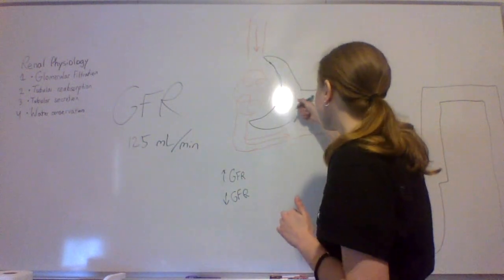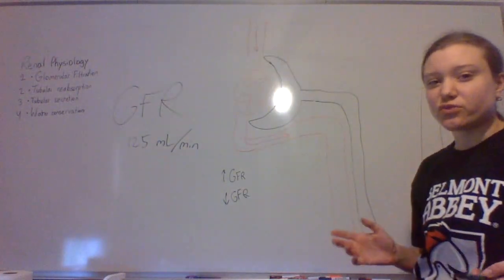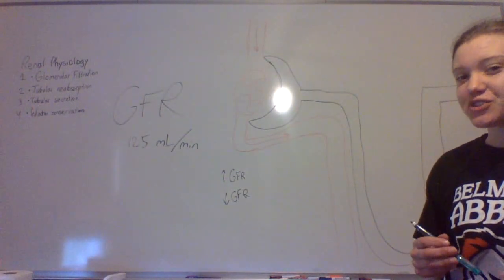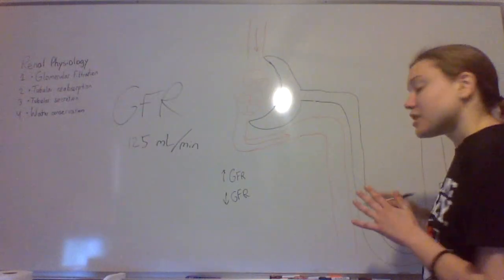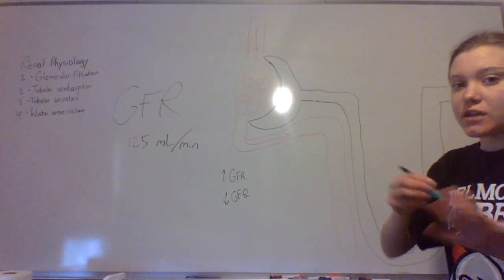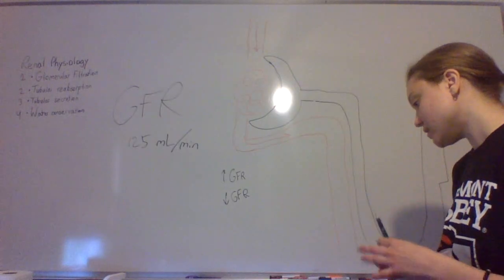Now, if it's too low, that means you're not forming enough filtrate per minute. And that means that waste products that you really want to get rid of, and excess hydrogens that could cause your blood pH to go down, are not getting excreted. So you're holding on to waste products, and that can be bad for obvious reasons.